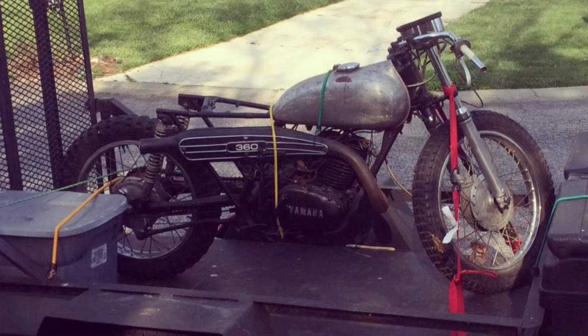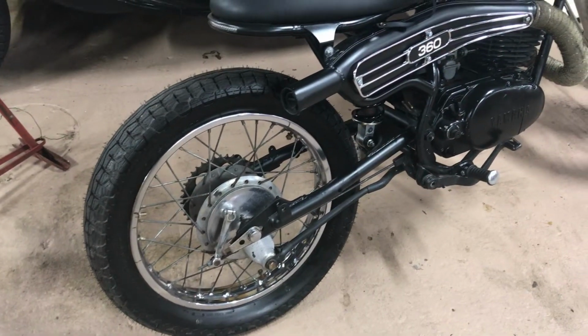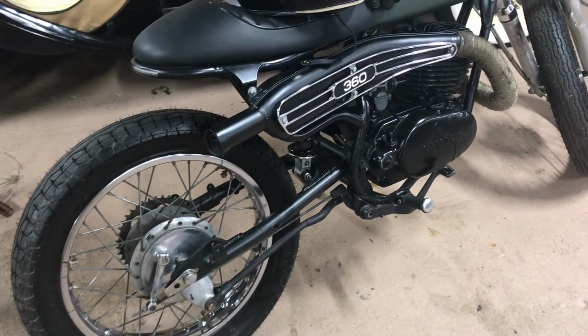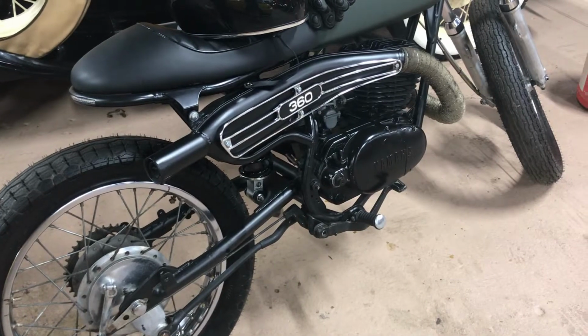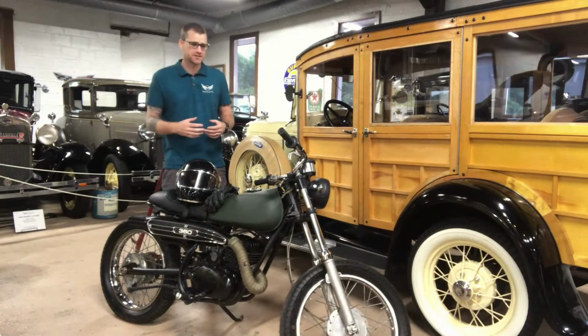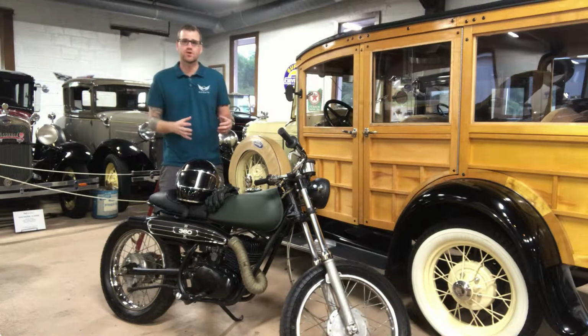This bike is one of the newest additions to the museum. The bike is a one-off, not another one like this in the world. It is a 1974 Yamaha DT360, which is a two-stroke enduro motorcycle, which means it's got the ability to go off-road and on-road. This is not typically a bike that a whole lot of people will do anything to. In fact, the DT360 is kind of a sought-after bike for what it is in original condition.